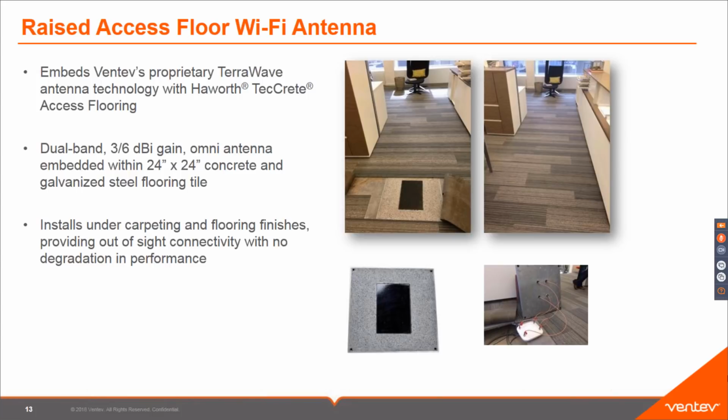It's unique. It solves a challenge, but it installs in the flooring, and it gives you a completely hidden Wi-Fi solution. What's great about this solution is not only does it provide aesthetics, but it's great for management. If somebody's managing this network, they no longer have to go grab a ladder and block off the area. They actually will just remove the carpet. It has 4 screws, and you're able to pull up that tile and manage the access point right underneath there. So, an incredible, innovative solution by Ventev. Again, this is one of my favorites to talk about.